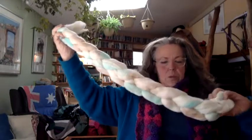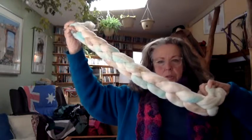This is what I'm spinning up to make a cardie. And considering that the main colour is going to be in this colourway, I might actually call it Theo. So my Theo cardie.